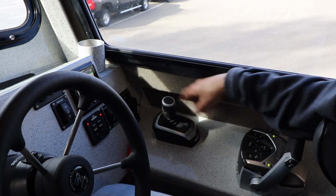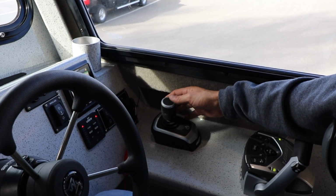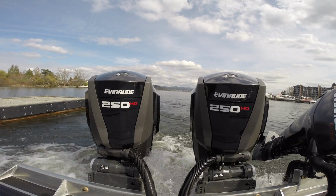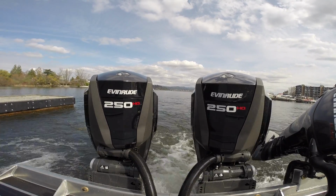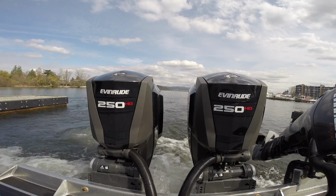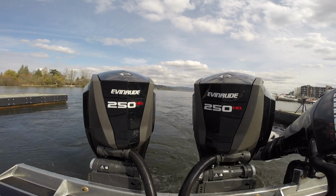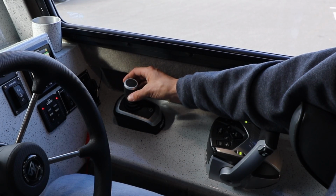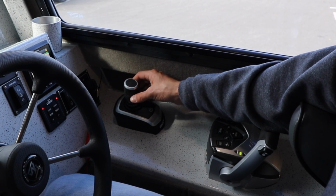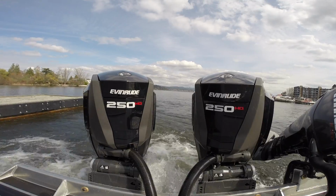So this is our iDock system by BRP Evinrude. It's your joystick system where the engines turn separately from each other. They have both individual steering, power steering pumps. So basically this in many cases replaces a bow thruster. A bow thruster could still be used and be an asset, but this gets you much closer than not having one. So when we push to the port side, the boat will drive to the port side.